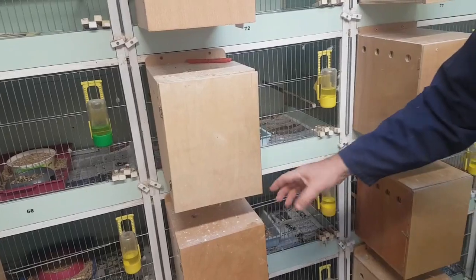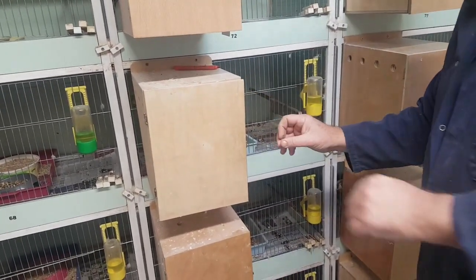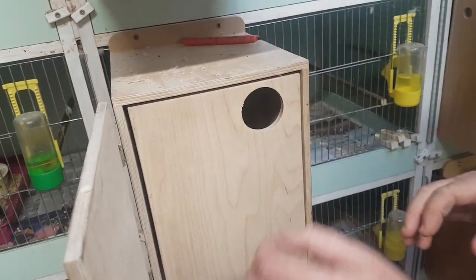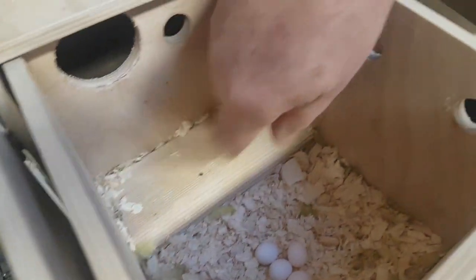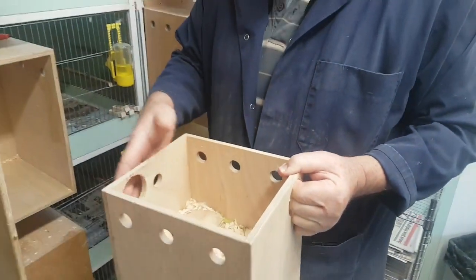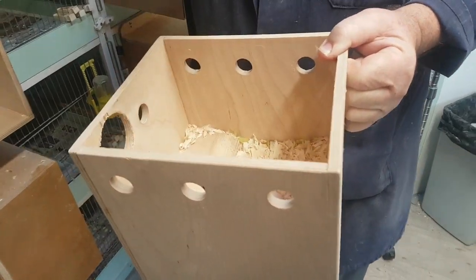You might ask why the nest boxes are so deep, and the theory behind this is that when the babies are born and reach a certain size, we lower down the material in the nest box so the young birds cannot come out onto the floor. The birds stay in the boxes, and they are moved at 6 to 7 weeks old from the nest box into the flight cages.